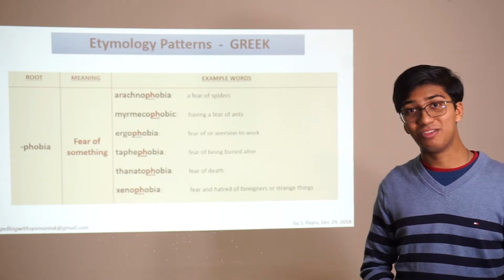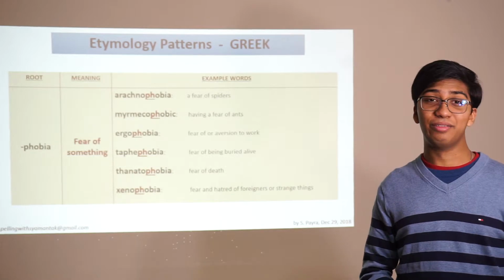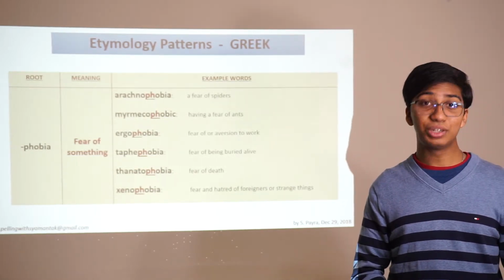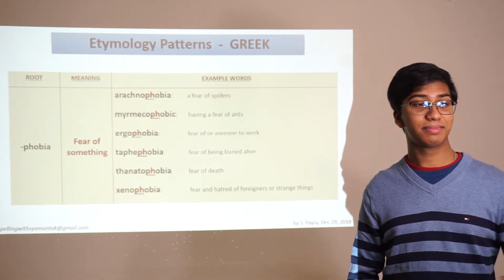Taphophobia means a fear of being buried alive. Thanatophobia is a fear of death. And xenophobia is a fear and hatred of foreigners or strange things.